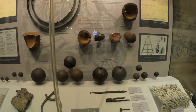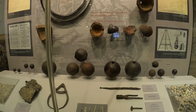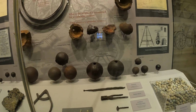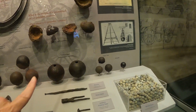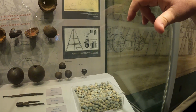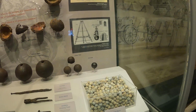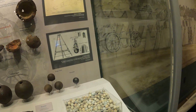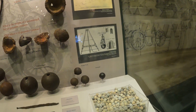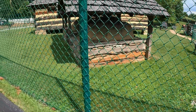So there's an eight-inch, and a six-pound cannonball. That's bigger than I thought it would be. There's grape shot. There's a little grenade. But they're usually inside a canister or something. A lot of different sizes. There's buckshot.